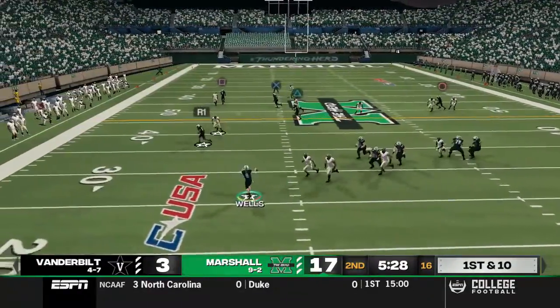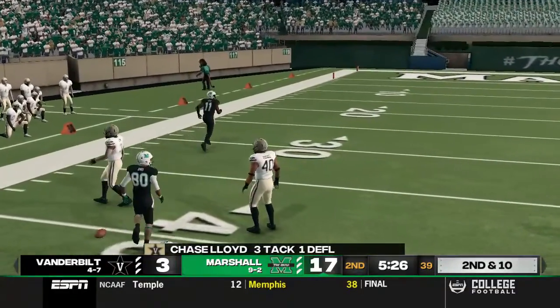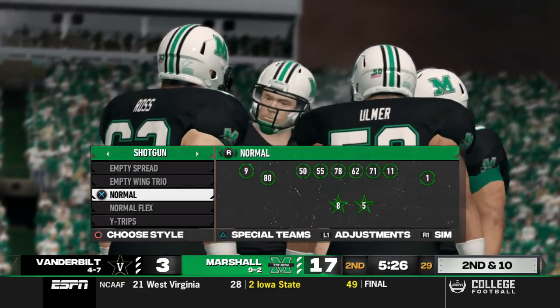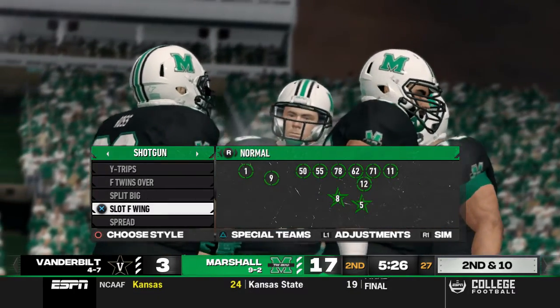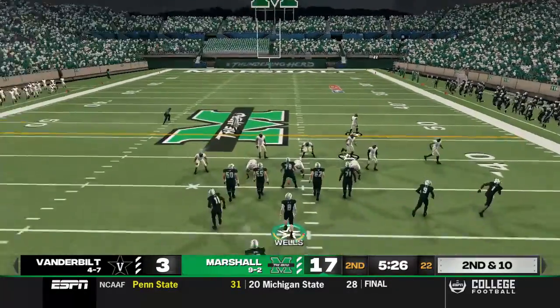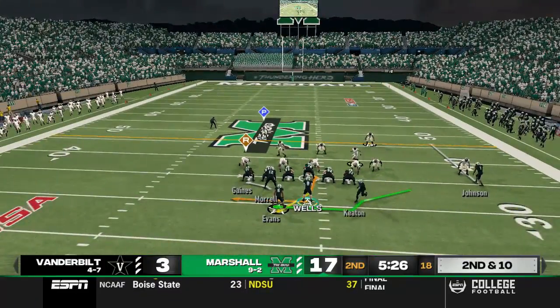Now he's scrambling. Throws it to the outside. This one is batted away. Right, I thought the quarterback put the ball there where it could have been caught. The receiver's got to do a better job of fighting for the football. When that ball's up in the air and it's between a defender and a receiver, I think the receiver's got to show more effort and a willingness to fight for the football. The safety just knocked that ball away from him. Second and 10. Ball on their own 35.